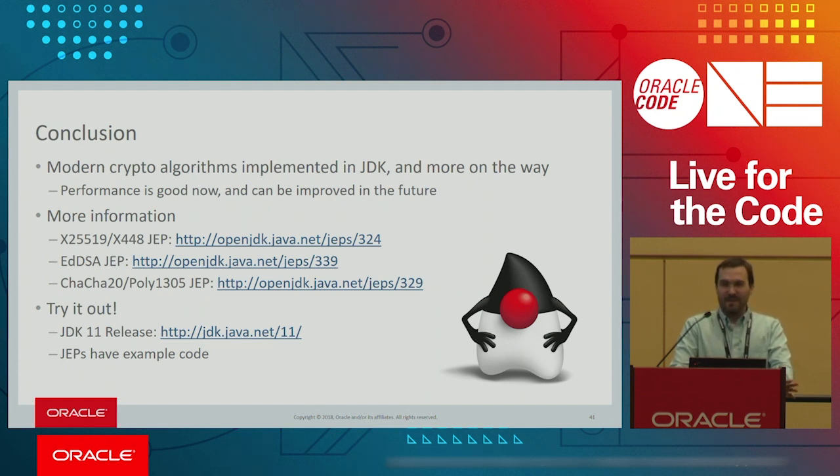The JEPs have example code that you could use to actually try all these algorithms out.